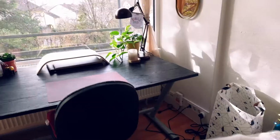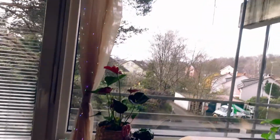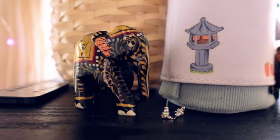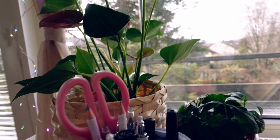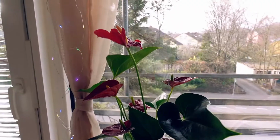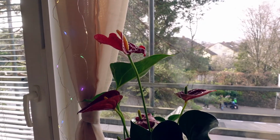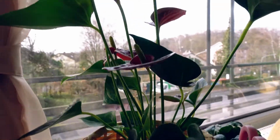and then we've got my desk. So my desk space you've basically seen already, but this is the finished product. I put some lights up over the window, and then over here I've got my 2 elephants and this little pencil case, which is like a pen holder and pencil case combination. I've got a couple of plants. I'm actually looking after my friend's plants at the moment. She's gone back home for a couple of months, and so I was awarded the privilege to look after her plant babies, and I'm trying to do the best job that I can with them.